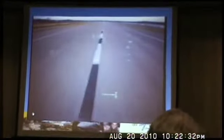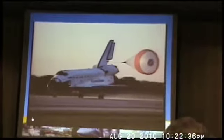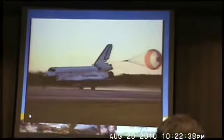Now we don't necessarily need the drag chute for the length of runway in Florida, but it does save wear and tear on the gear and the brakes. And if we had to do an abort flight into Africa or Hickam or any number of runways around the world, we might need that drag chute, so we always use it.